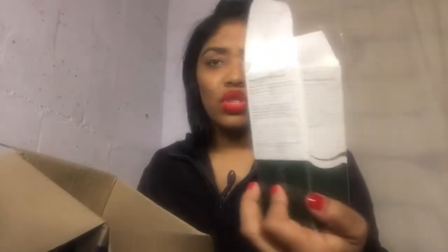This is for my hair, my nails, my skin and all of that. I don't know if you guys can see properly. Oh, the lighting is so bad. I don't understand. Guys, I'm so sorry for the lighting of this video. But this is 60 tablets. I take 2 a day. I opened it already. I just wish Prosena could see this. I've been taking this for probably the past 3 or 4 years, just to keep the hair healthy and all of that.